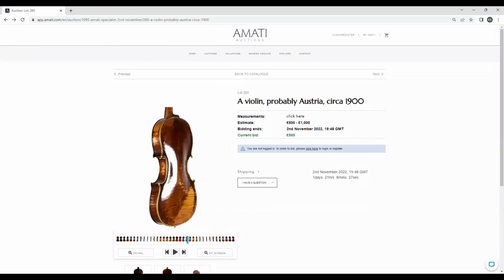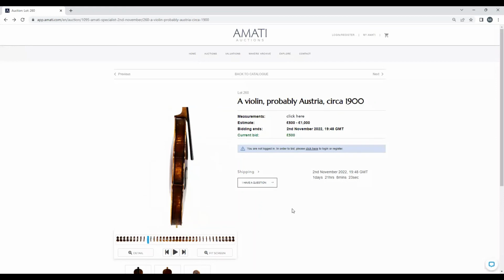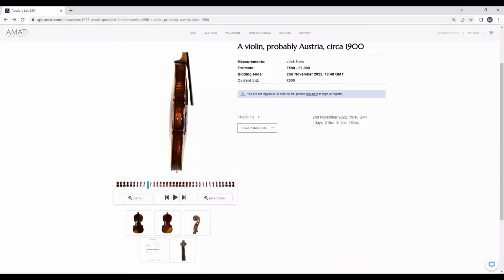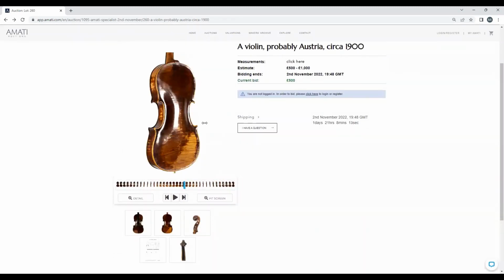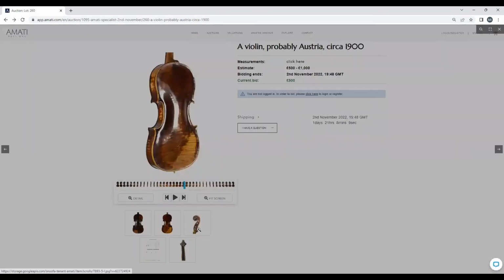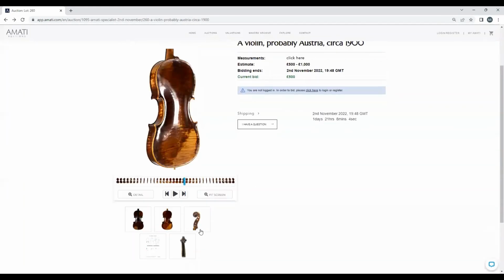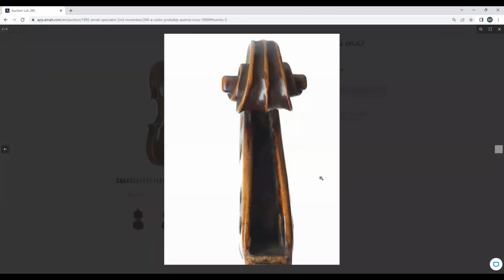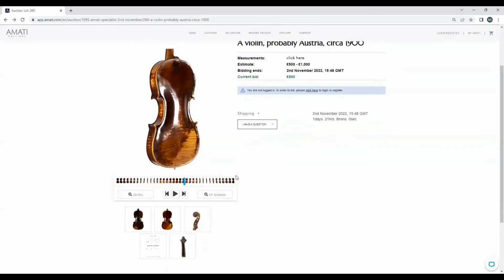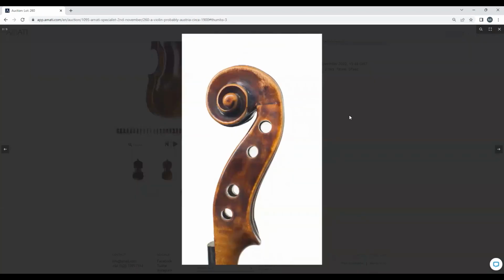I think that's the benefit of going through these auction catalogs from cover to cover and looking at everything, even if it's not something that you're especially looking for. You know, okay, so this is what an Austrian violin might look like, but I'm not interested in them. So you can move away from those if you see them at an auction viewing or something. It's good to know about all of the instruments, I think.